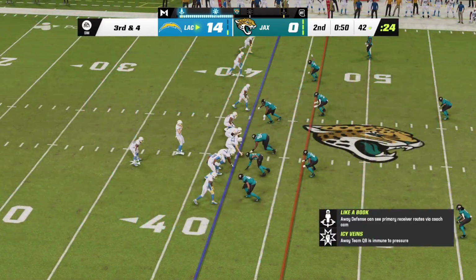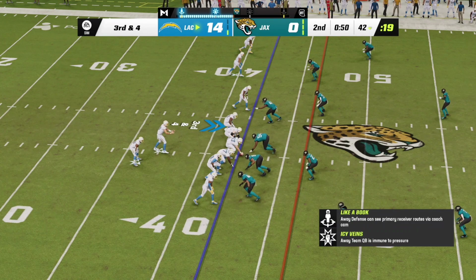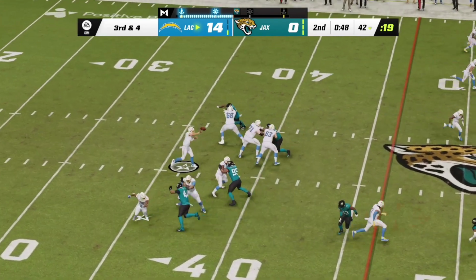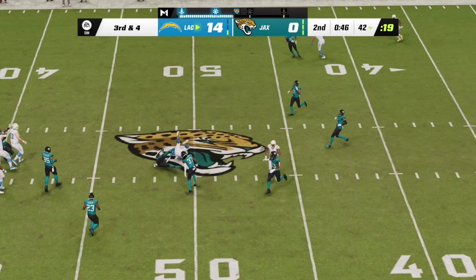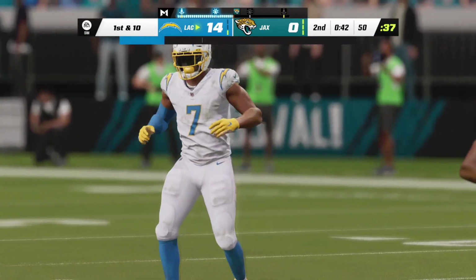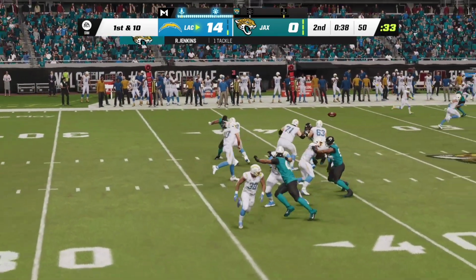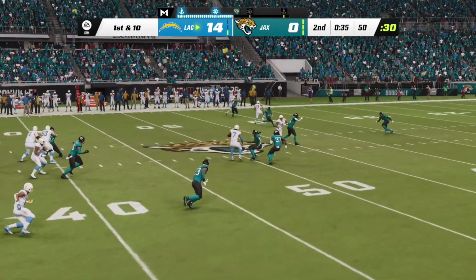Now the Jags with 5 in the secondary now on 3rd down. Again, Herbert working the middle here. That's complete to Everett, the tight end. And he is going to have the Chargers 1st down. They needed 4. He doubled that. He wound up getting 8. I got a kick out of that one, partner.